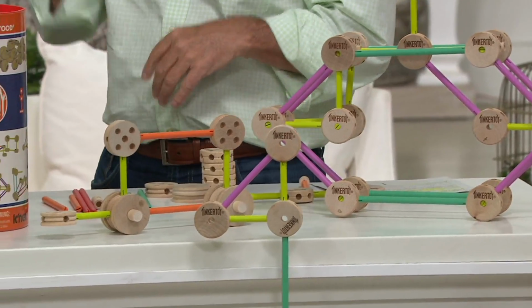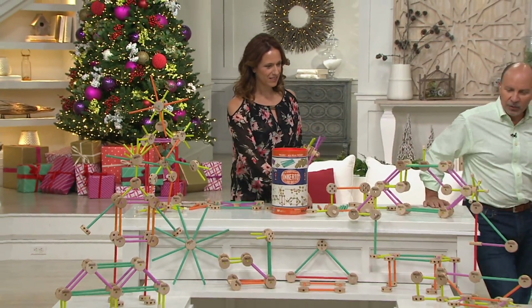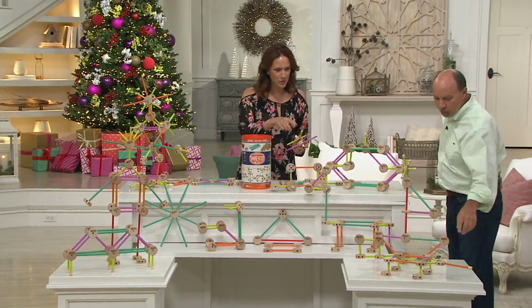And you know, it does inspire that idea of architecture in youth and just using their imagination. I mean, look at the things you've created. This looks like a sailboat. So many things. A sailboat. That's wheels. A lizard.